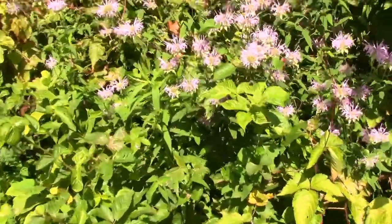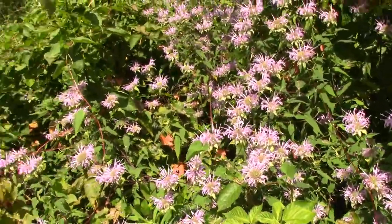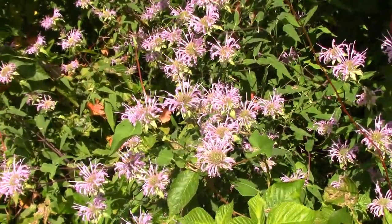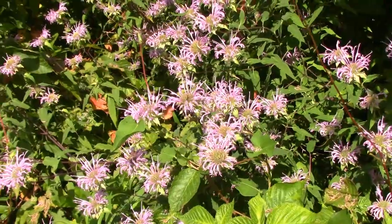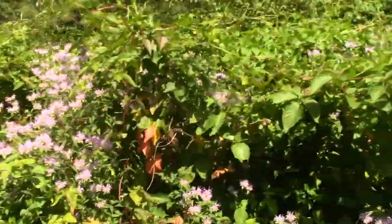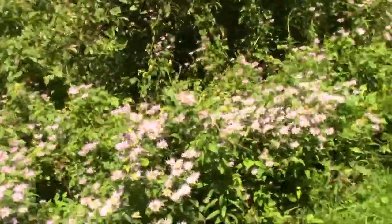So, let me see if I can get a close-up of some of these. Look at that. There you go, little fella. I can't see in the monitor, so I don't know how well that's getting picked up. The sun is completely washing out the monitor, but what a neat sight. There's tons of bees and butterflies and bugs.